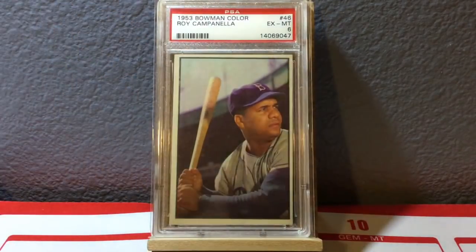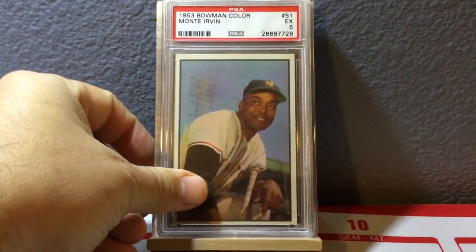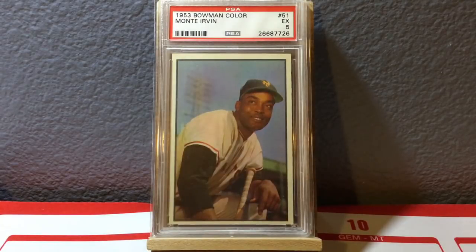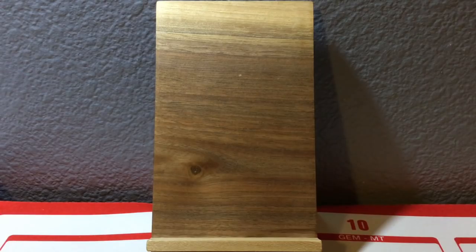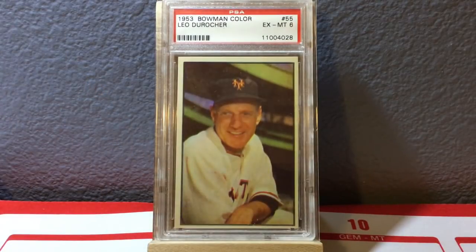I love this. Roy Campanella in an excellent to mint 6. Just love that card. Monty Irvin in a really nicely centered excellent 5. It's a really pretty card, actually, now that I'm looking at it. Some of the managers and stuff you can get on this set pretty cheap, actually, if you're patient.